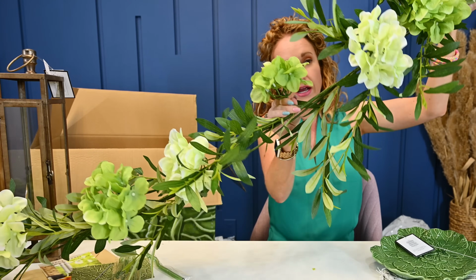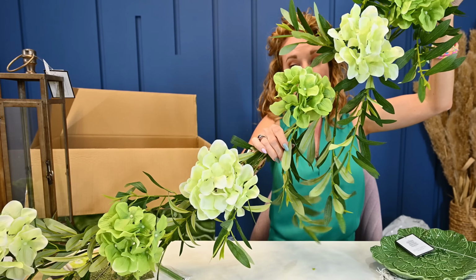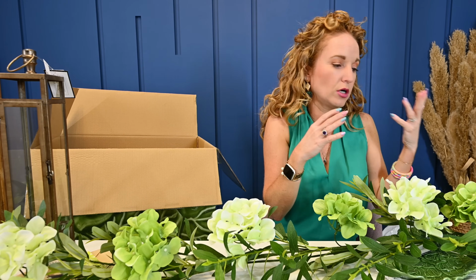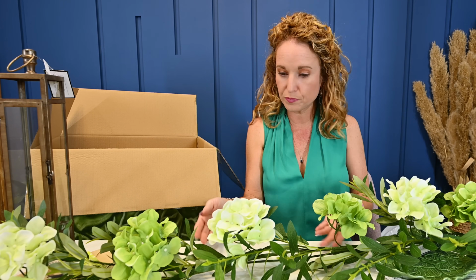I love that it's wired, so I can adjust it based on where I'm putting it, pretty much everything. I could wrap the arch to a door. I could lay this through the center of a table. I could wrap the arch to a mirror. It is pretty much moving however I want it to move. And that is huge bonus points because that's kind of the point of buying faux, that you can really put it into place where real flowers would be really difficult.